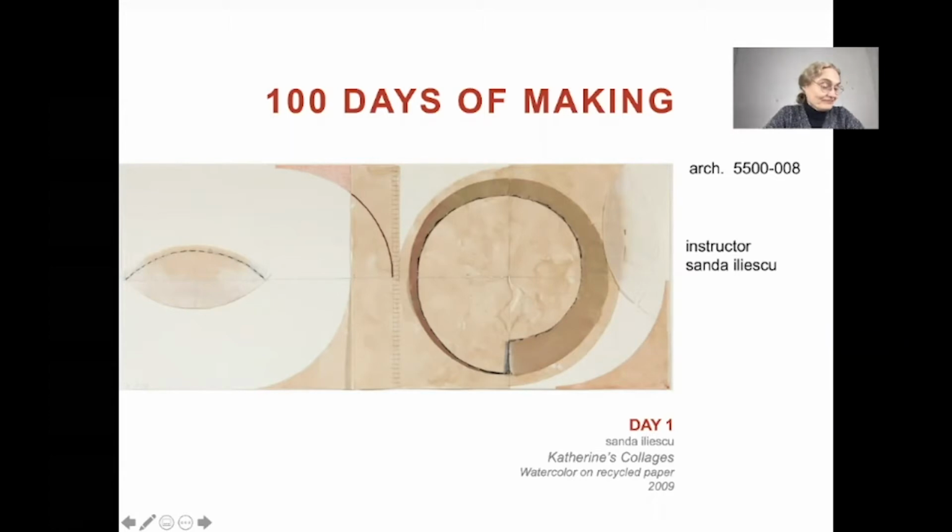Making. This course grows from my belief that artists, designers, and architects learn most when they are engaged in the daily practice of their craft. In other words, when they make each and every day.